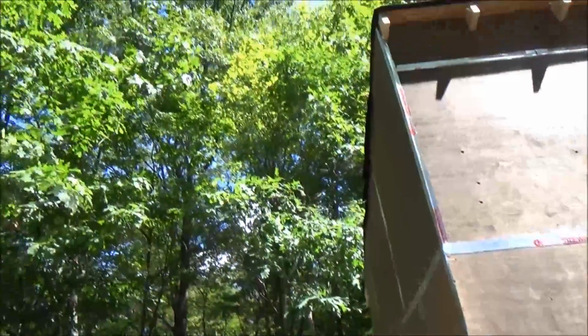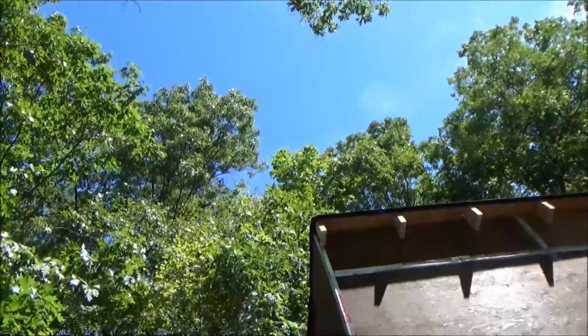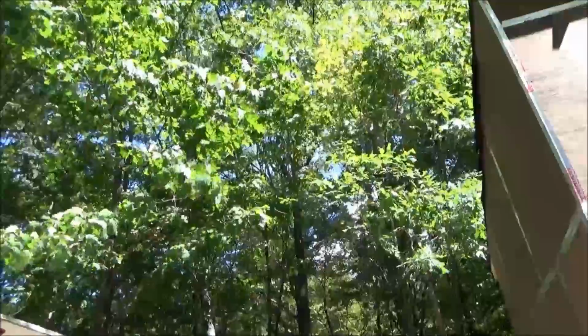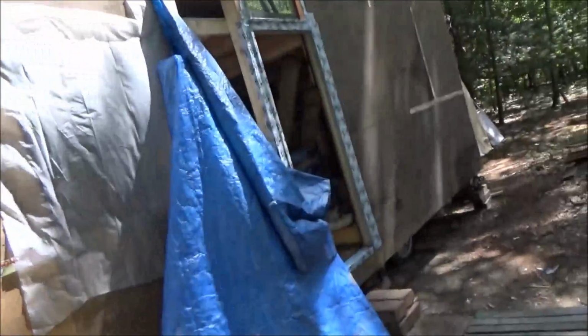And today's a bit too windy anyway for the tar paper. I don't know if you can see the trees blowing that much. Sometimes it looks like it is more off camera than it is. I don't know why. Oh, I know why. The camera tries to stabilize the images. Anyway.